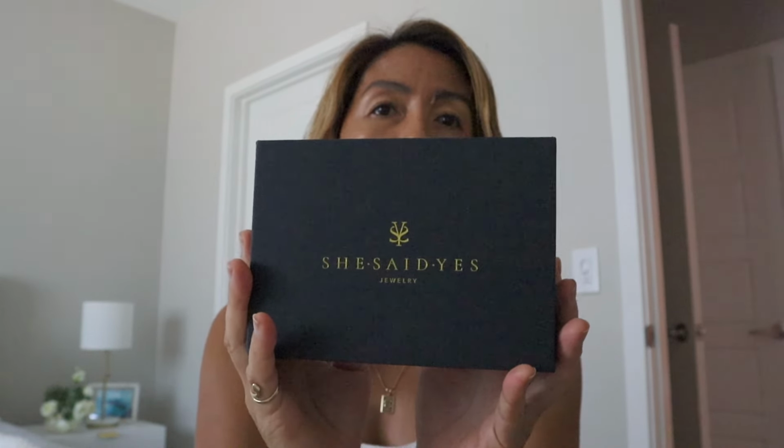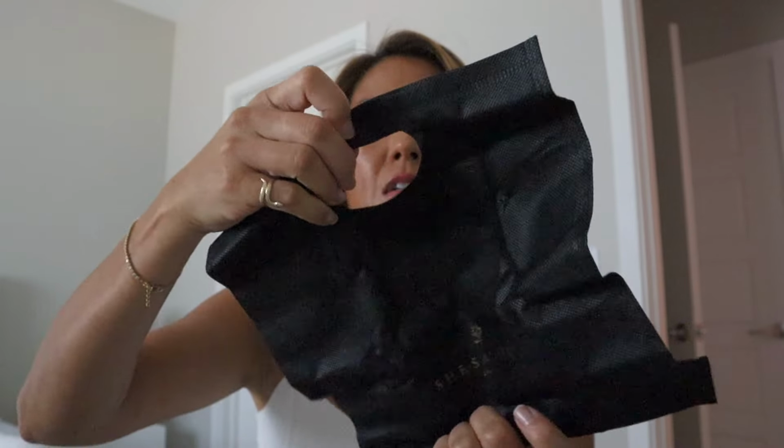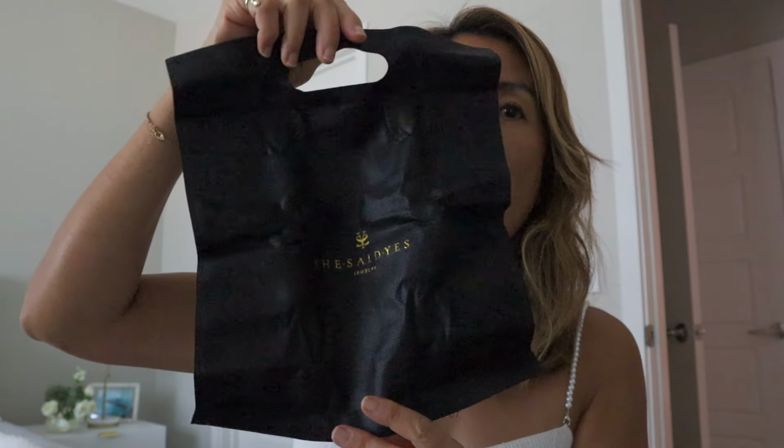This box my ring came in, simple and chic. Also comes with this very giftable bag and this ribbon. And the inside of the box is very nice.